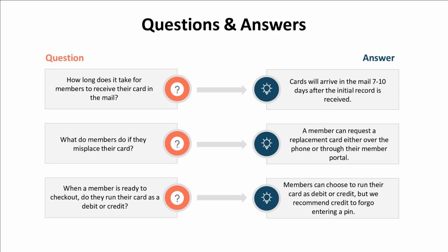So if a member misplaces their card, they can request a replacement card either over the phone or through the member portal. Sometimes, if they say they haven't received it, remember it does come in a white envelope. If they threw it out or misplaced it, they can call in and request one.